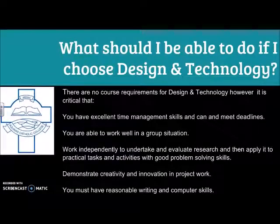Now, it would be great if you were able to come to Year 11 Design and Technology with a particular set of skills. There's no particular course requirements, but what is critical is your time management skills. You need to be able to meet deadlines, not just in terms of assessment tasks, but in terms of getting work completed. You definitely need to be able to work in a group situation and you need to be able to offer advice to fellow students as well.